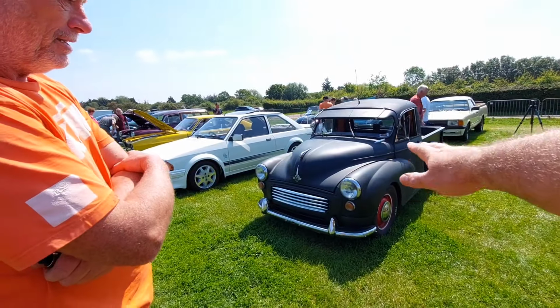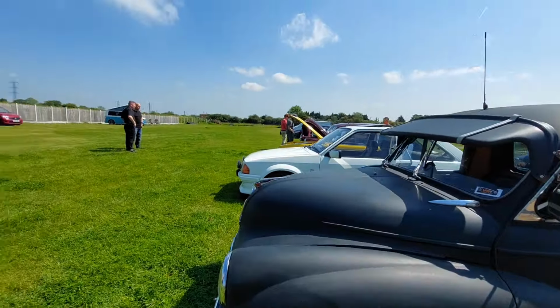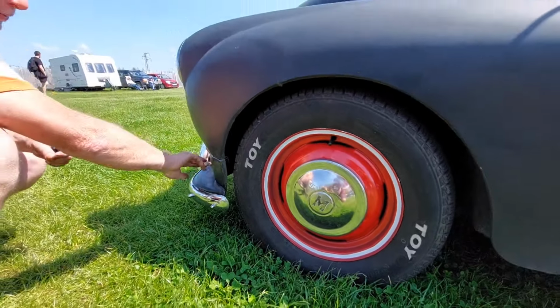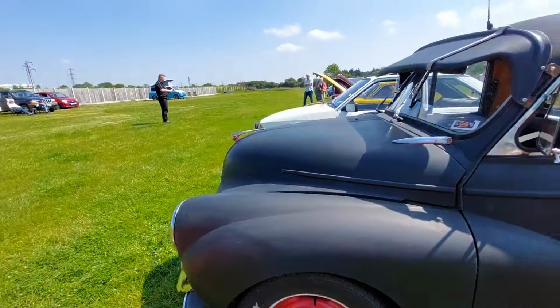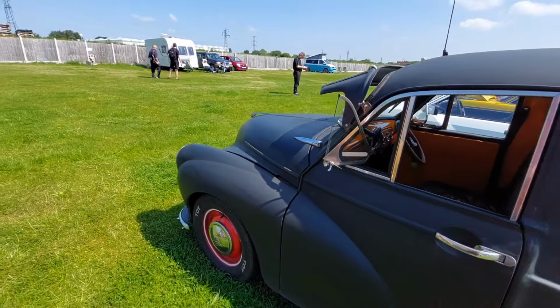You've lowered it down a bit, have you? A little bit. The bumpers make it a lot lower, to be honest with you. And then I made these bits up here as well to fill that gap in. So that's all been handmade and it's really nice. Messed around with. And it's got a character, isn't it? Yeah, slightly wider wheels on the back.